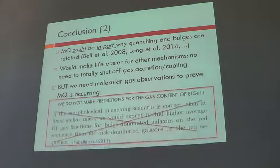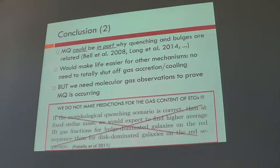And because everyone had their own little rant this week, this is my own, very short. We do not make predictions for how much gas there should be in orbital galaxies. I'm not saying that all orbital galaxies have gas. I'm saying they can. And I guess Silvia Fabello used an argument that she said, we don't find a lot of HI in orbital galaxies, so morphological quenching doesn't work, but that's not what we said, right? We do not make predictions for gas content. We say there can be some, but that's it. Thank you.